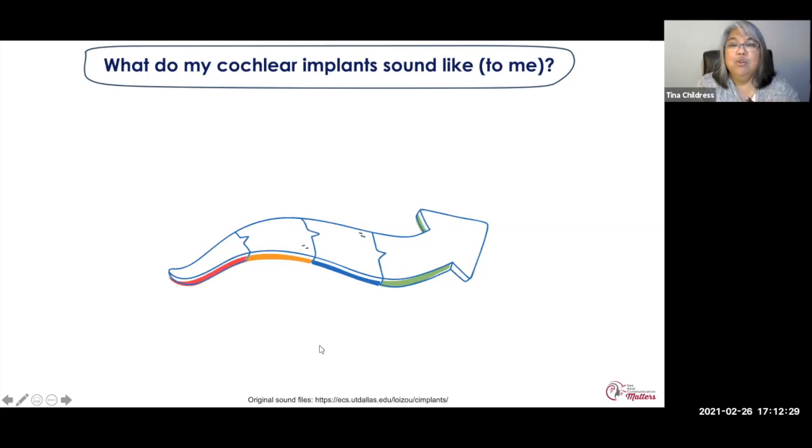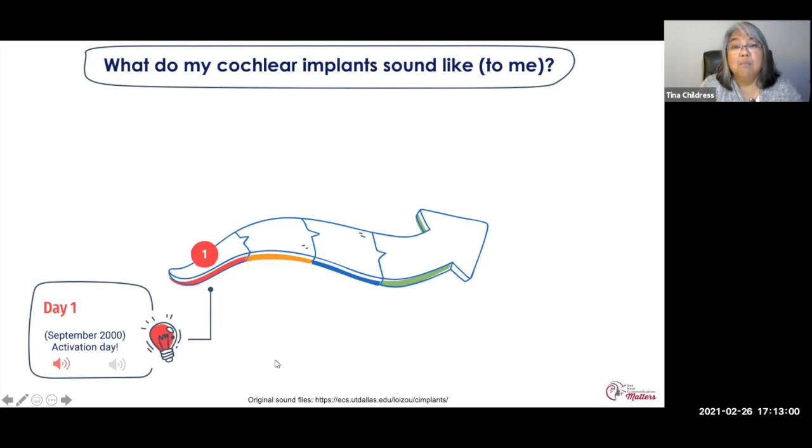So when you get a cochlear implant for the first time and they turn it on, they always warn you to have high hopes and low expectations because there's no way to predict how a person is going to react to their cochlear implants. And even what I hear through my cochlear implants may sound very different to someone else with a different hearing history, different auditory memory, things like that. So when I got my first cochlear implant and they turned it on, I thought things sounded like this.